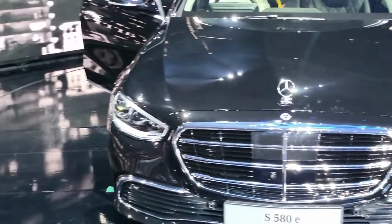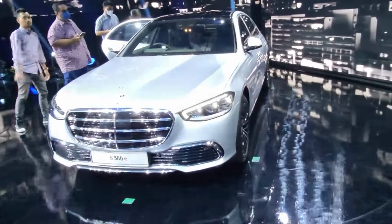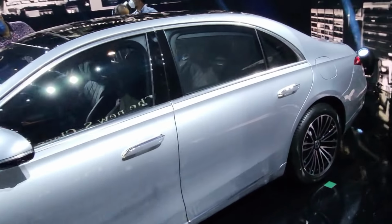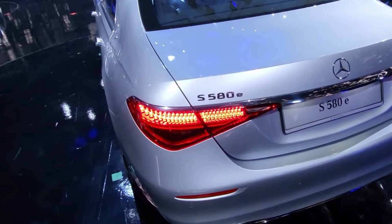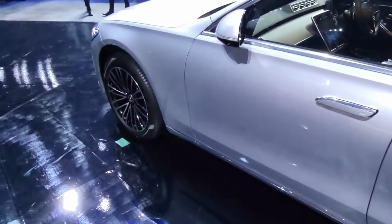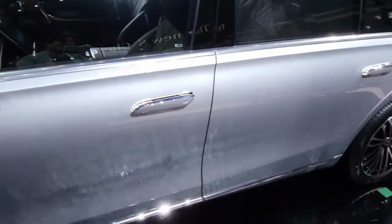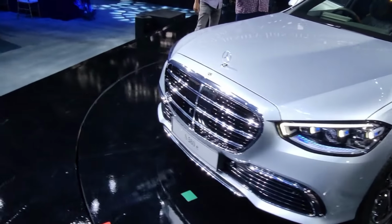I can only review that much today. I can only go around it that much because it's very limited. All right, but I can walk around this car to give you a better look, because that car is black. The previous one certainly looks more luxurious. This one looks technological, right? Touchscreen and all, retractable this, retractable that. All right, that's the new S-Class.